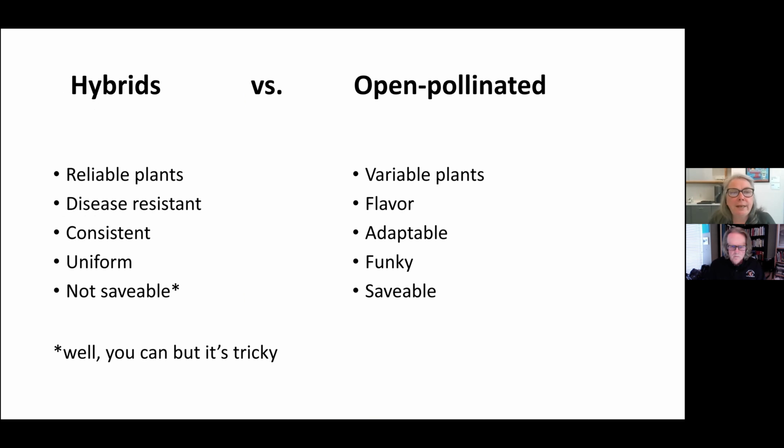Vocabulary time. Let's talk about hybrids versus open pollinated plants. So we've talked about self-pollinating and cross-pollinating plants, but this is a different distinction. Hybrids are when two different varieties of the same plant are crossed, either on purpose by people or by accident out in the world. And the first generation hybrid is a wild card.